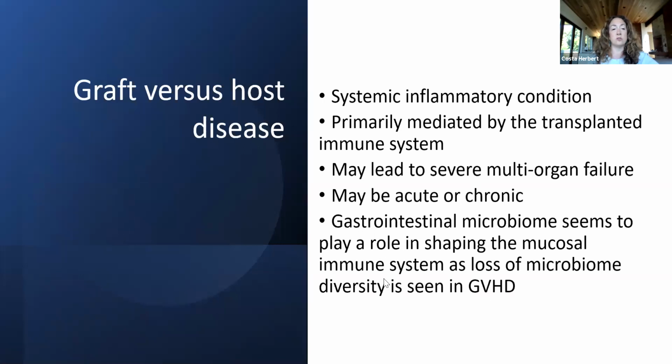So what is graft versus host disease? It's a systemic inflammatory condition primarily mediated by the transplanted immune system. So that's why it's the graft. The new cells are attacking the body they were transplanted in. It can lead to severe multiple organ failure, and may be acute, which is happening in the first 3 months post-transplant, or chronic, which is post 100 days. Some people can have acute and chronic if they're in that day 80 to 100 post-transplant window.